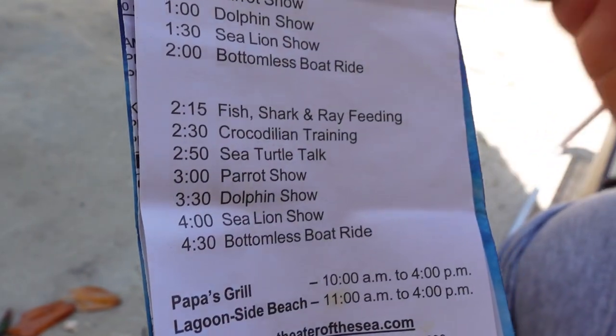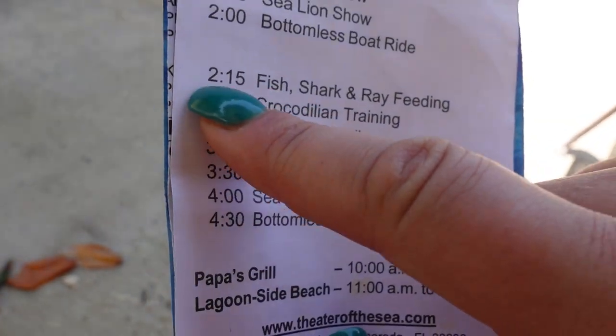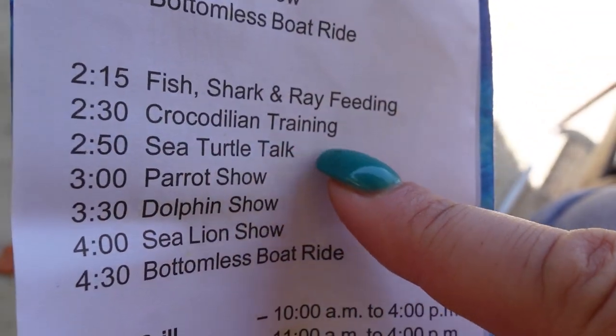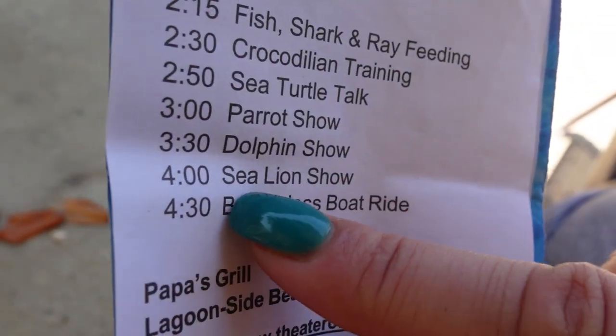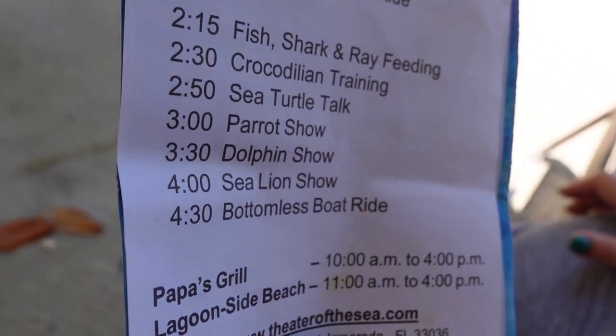Okay, so now can we get back to what we were doing? All right, as what we were saying before we got interrupted by seagulls. So these are the shows that we are getting right now. We missed already the fish, shark, and ray. We didn't do the crocodile training. Definitely the dolphin show we want to see. We're definitely going to see the dolphin show, the sea lion show, and we want to do that bottomless boat ride, which will be the last thing.